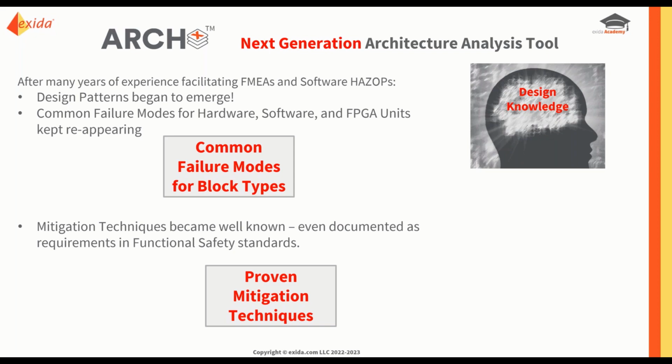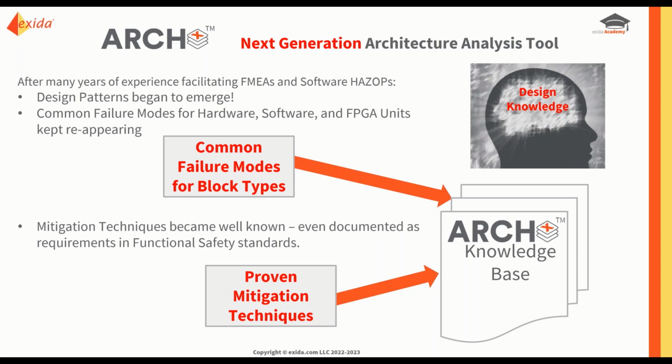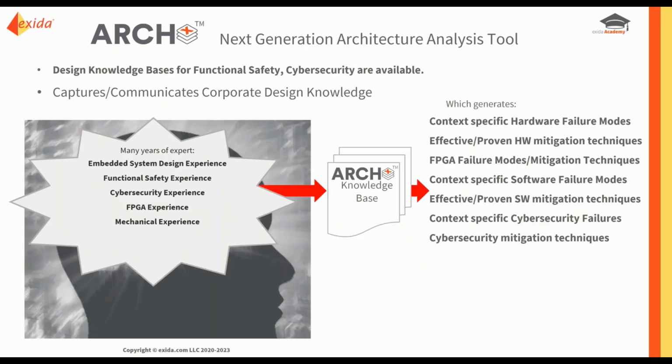They're not specific to any specific design. And of course, there are many proven mitigation techniques. Wouldn't it be great to just see a list of them? And that's exactly what we do, and we call that the knowledge base. Common functional failure modes for block types, and proven mitigation techniques for most of those failure modes. What's nice about it is it's a context-specific list of failure modes for hardware, for software, for FPGAs, and cybersecurity issues. It's a common list of mitigation techniques for hardware, software, FPGAs, or cybersecurity. And it's based on a lot of experience.